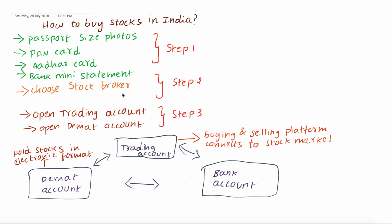It may vary from person to person. For your case, Zerodha may be more preferable, but for some people Zerodha won't be the preferred one. So please try to choose the best stockbroker. According to me, Zerodha would be the best stockbroker for my use case. It may be the case for many people also.